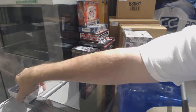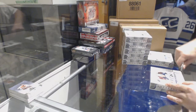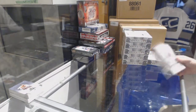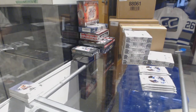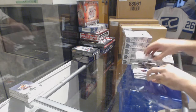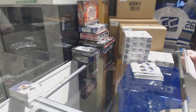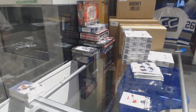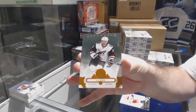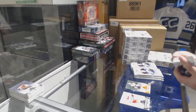Wow. All right, so again, as we've just started this first break, you guys can see what I'm talking about. There's a lot of value in Artifacts, for sure. Ooh, we've got number to 55 for the Coyotes, Max Domi.